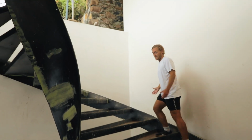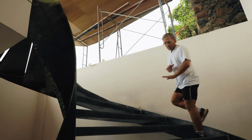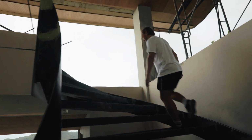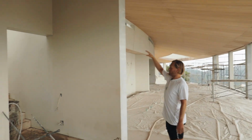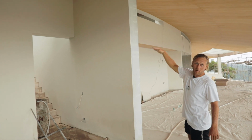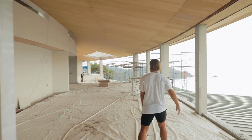This is the entrance staircase, and it's wide and amazing. It's going to be cladded with some wood, so you have the steel and the wood matching together. Can't wait to see how that's going to turn out. Here we have an outdoor stairs going up to a sunset terrace, and also on the top we have a barbecue area. And here entering into the kitchen and dining area.